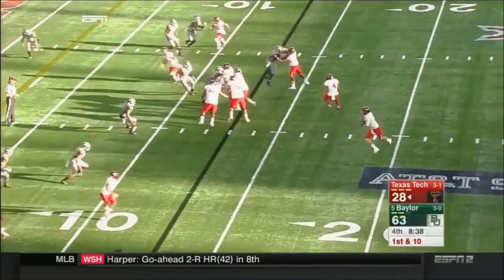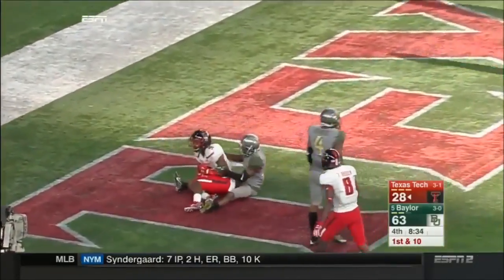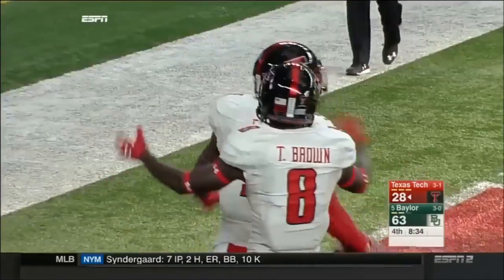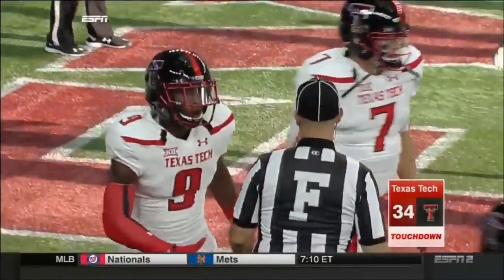To 40% of the quick passing game to his side. Webb to the end zone for a touchdown to Jonathan Giles. First touchdown for the freshman Giles. And a good drive for Davis Webb.